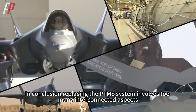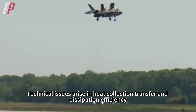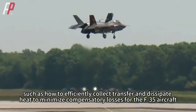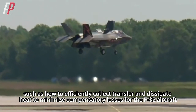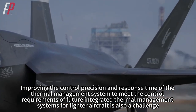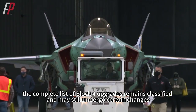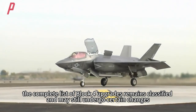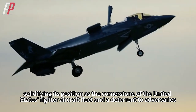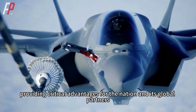In conclusion, replacing the PTMS system involves too many interconnected aspects, including the thermal management system. Technical issues arise in heat collection, transfer, and dissipation efficiency, such as how to efficiently collect, transfer, and dissipate heat to minimize compensatory losses for the F-35 aircraft. Improving the control precision and response time of the thermal management system to meet the control requirements of future integrated thermal management systems for fighter aircraft is also a challenge. Currently, the complete list of Block 4 upgrades remains classified and may still undergo certain changes. However, based on the aforementioned details, the performance of the F-35 is continuously strengthening, solidifying its position as the cornerstone of the United States fighter aircraft fleet and a deterrent to adversaries, providing critical advantages for the nation and its global partners.